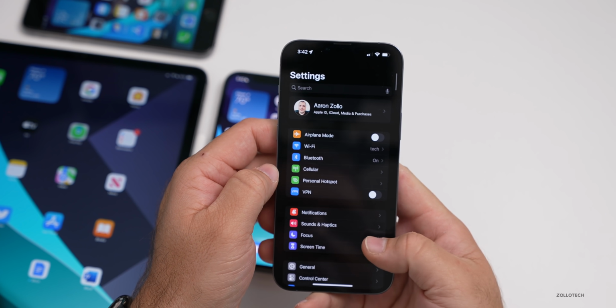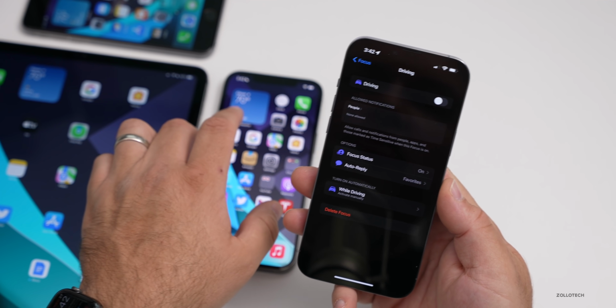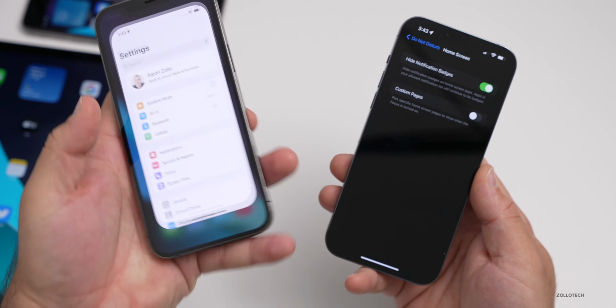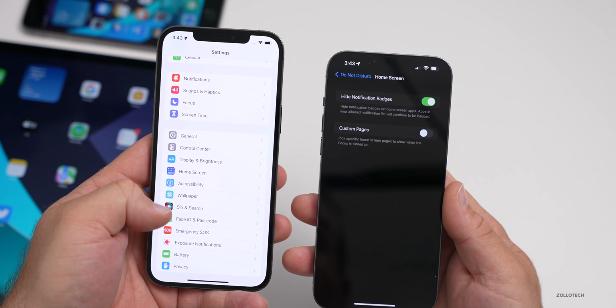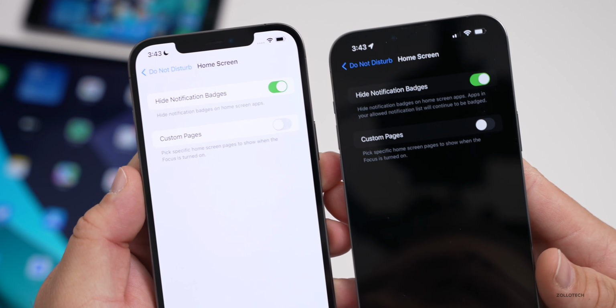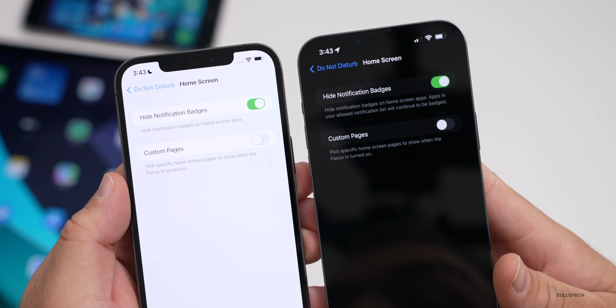Now within focus mode, there's a slight change to some of the wording. So if you go into your focus modes within settings and go to, say, driving, maybe we'll go back to Do Not Disturb, then go to Home Screen. And under iOS 15.1 that I have here on the left, we'll go to Focus under the same mode, Do Not Disturb, Home Screen, and you can see this is very minor, but they've changed the wording at the top. And thanks again to my friend Steve Mosier for helping find some of these.